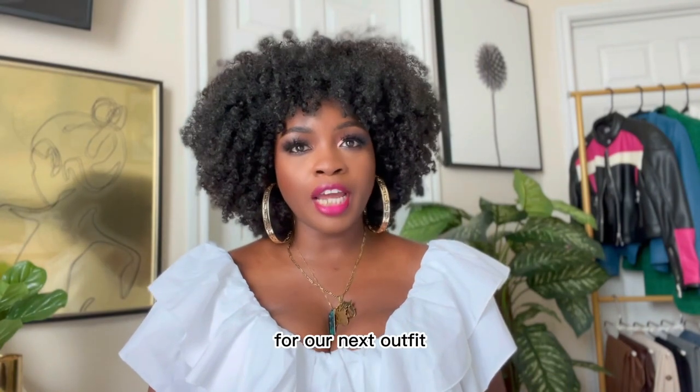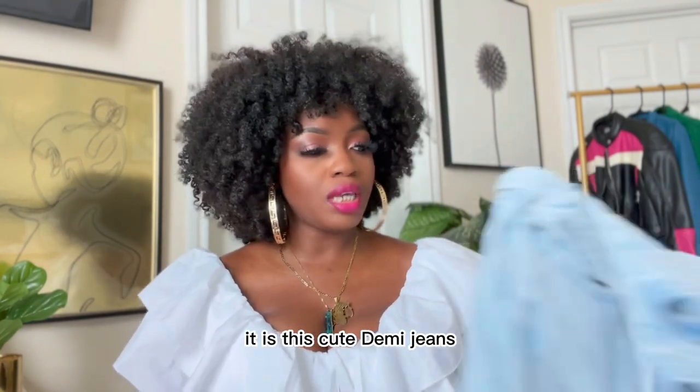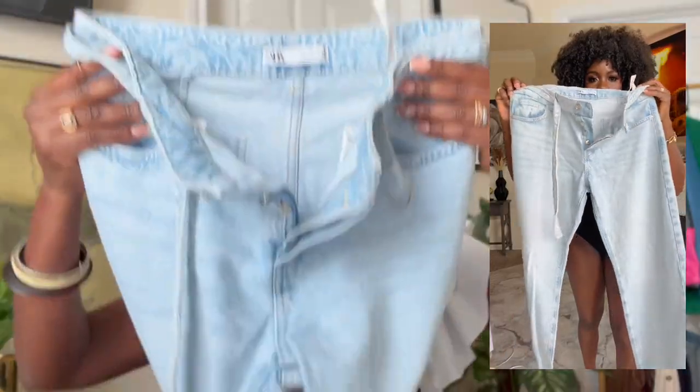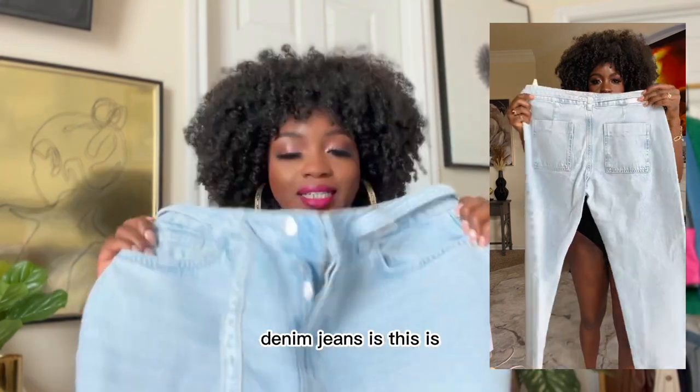All right, so for our next outfit or item that I picked up from Zara is these cute denim jeans, that is whitewashed denim jeans. I don't know why I keep calling it demi jeans. Denim jeans.